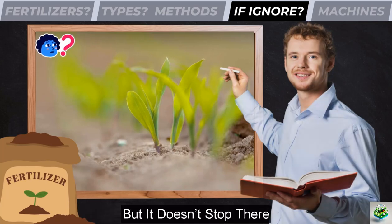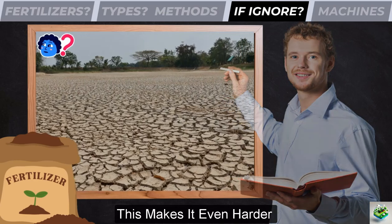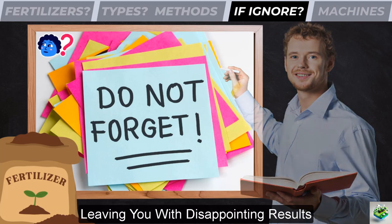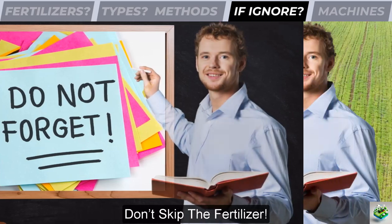But it doesn't stop there. Over time, the soil itself becomes drained of essential nutrients. This makes it even harder for future crops to thrive. So, skipping fertilization can seriously hurt both the quantity and quality of your harvest, leaving you with disappointing results and more work in the future. To keep your crops healthy and productive, don't skip the fertilizer.